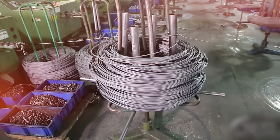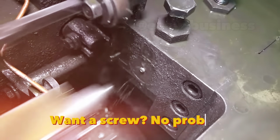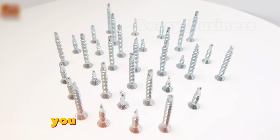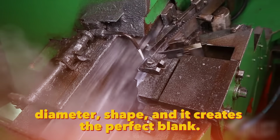Most machines are boring. Same part, same day, over and over. But this one is different. It's more like a factory in a box. Need a nail? Done. Want a screw? No problem. Flat, round, or countersunk head you choose. Set the length, diameter, shape, and it creates the perfect blank.